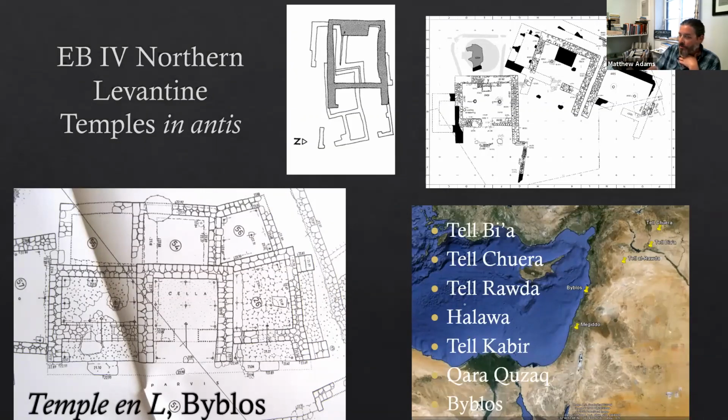Examples abound in Syria. Here are some examples in the northern Euphrates for you. The closest example to Megiddo in terms of distance is Byblos, where I like to point out that the L-shaped temple at Byblos also occurs in a group of three.